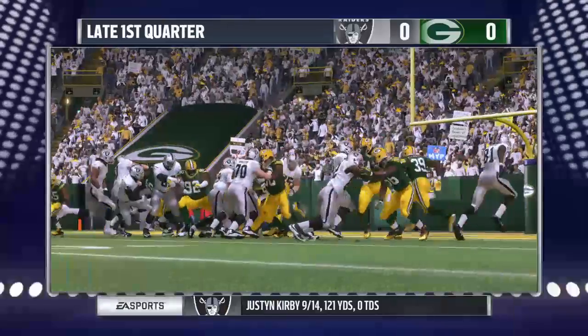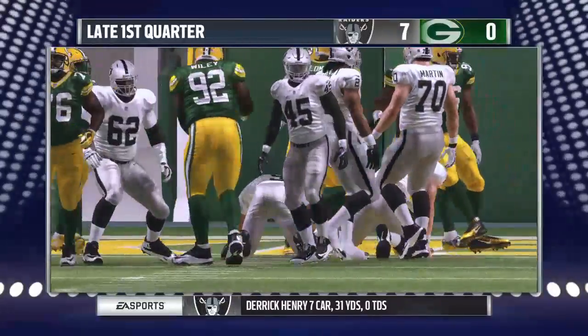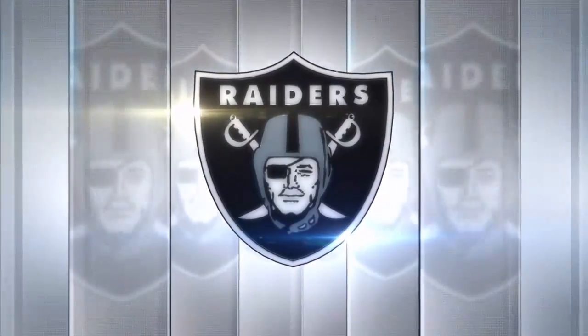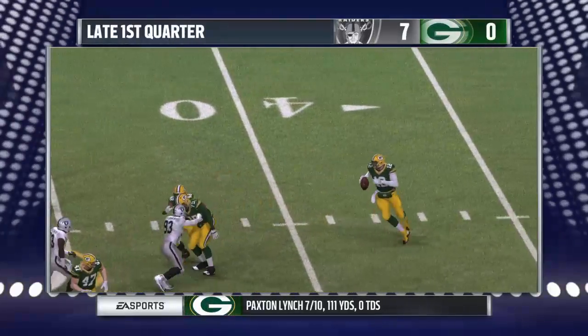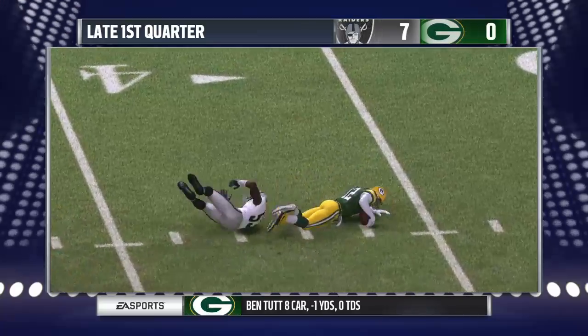Sticking with the same drive, they'll go with the sneak, and it works for the touchdown. Raiders with the early advantage. Packers with the ball late in the first. So going to get to the QB once again. This goes for a loss of 9.